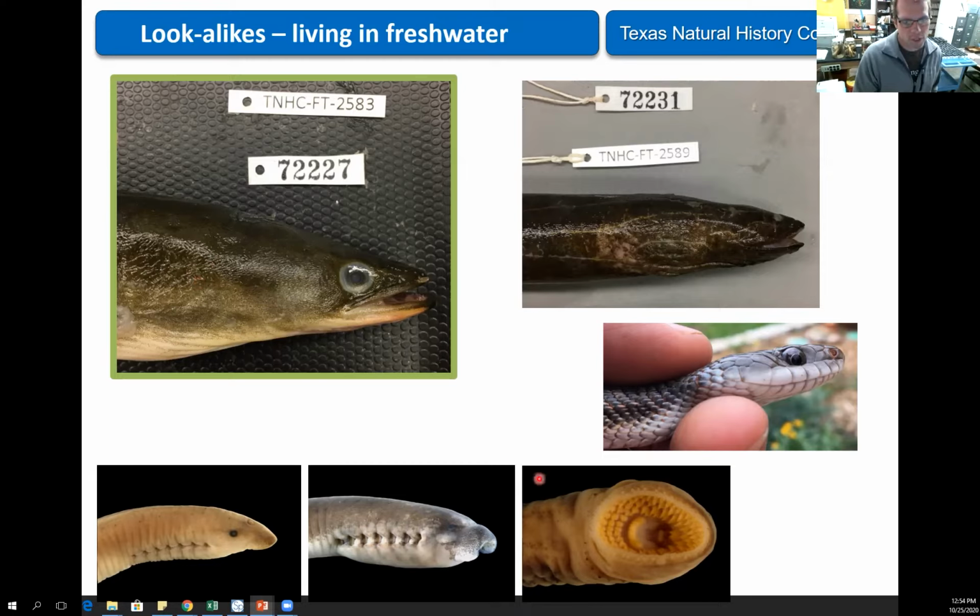Other species you might see are these lampreys. This is two species of lampreys we have in Texas. And in between is their larval form. And they're jawless, so they're easy to distinguish from eels, which have distinctive jaws.